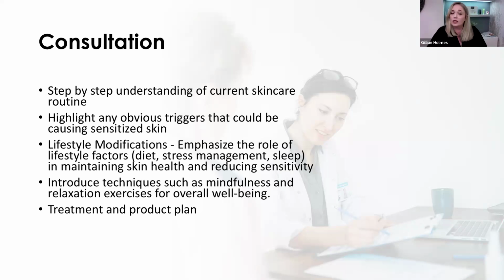Lifestyle modifications. So here we look at things like their diet. We know that certain foods can aggravate the gut. Gut health is very closely linked to skin health. Therefore, if there are potentially any diet triggers there, we can alleviate those and hopefully improve gut health. As a result, we can then look to improve skin health as well.